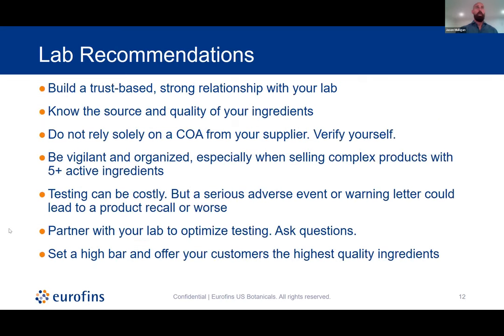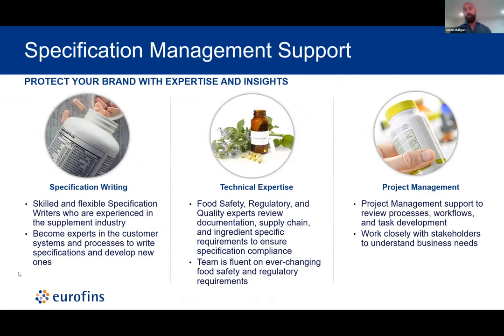Okay, wrapping up here. I'll say it again, highlighting having a really strong relationship with your lab. If you work with Eurofins and you don't feel that's true, please reach out to me. I love getting this right and finding ways to deliver more value and stronger communication and service to you. I won't go through them because they're pretty straightforward, but you saw these last time if you joined us, and if not, you can go through them on your own. If you need support with specifications, writing them, or guidance on them, reach out to us. We have an entire team dedicated to this, and they're really good at it.